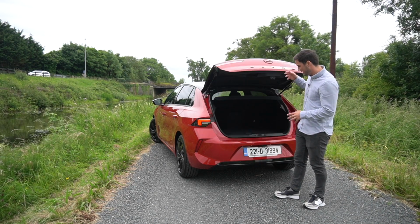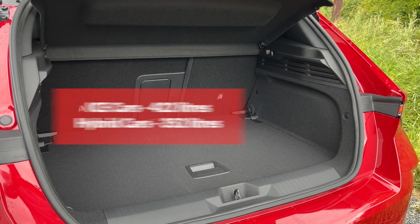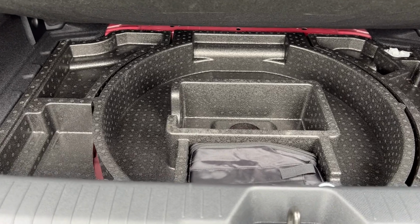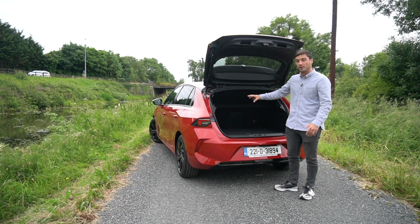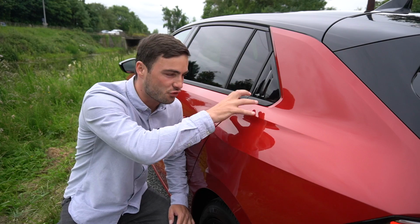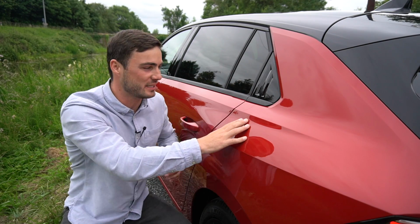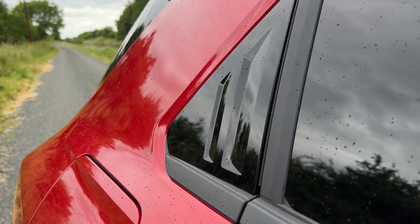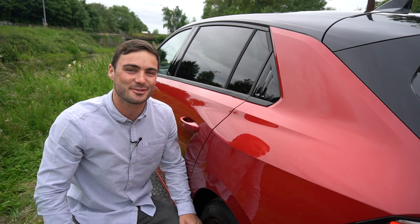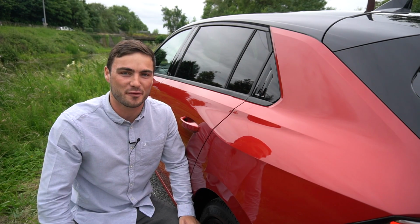Boot space, it's big. It's not as big as something like a Volkswagen Golf, I don't think. There's a little bit of clever storage. No spare wheel, unfortunately, but the two seats do fold in a 60-40 split. And actually, this is one more thing that the true Opel Astra enthusiasts will recognise. These little vents here, we saw them on the Mark 1 and the Mark 2, and it's nice again to see some homage to the past and where it's come from.